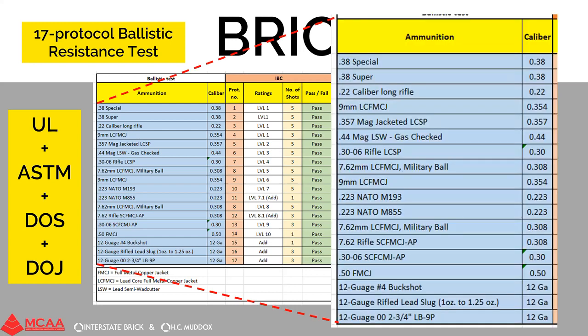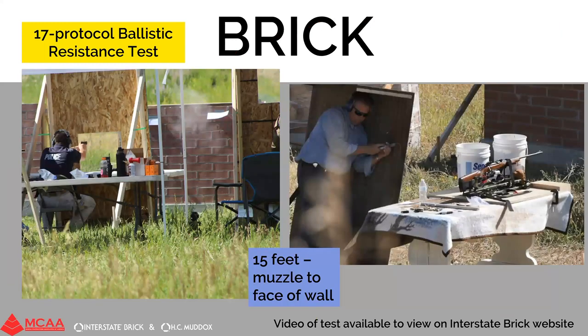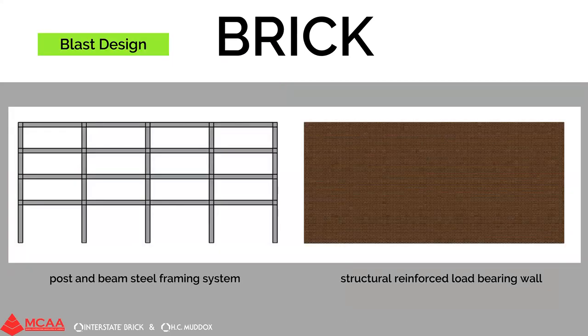Here's a larger list of the 17 munitions that were tested. So there's short barrel rounds, pistols, long barrel rifles, and shotguns. And it went from 22 caliber all the way up to 50 caliber, and then 3 different protocols for the shotgun. And it passed all those. Here's some images of the testing that was occurring. And from the muzzle to the face of the wall was 15 feet. And there's also a video of this on the Interstate Brick website, if you're interested.